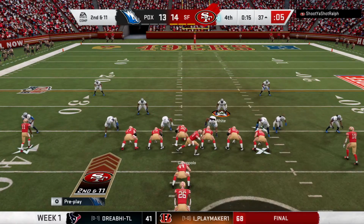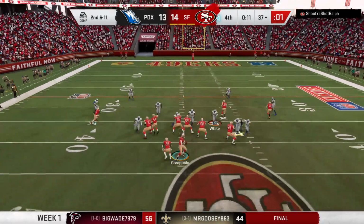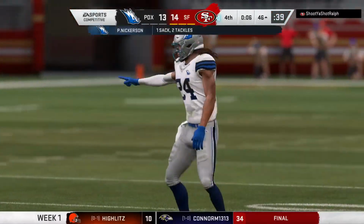Back to throw. Garoppolo. Nowhere to escape, and he goes down.